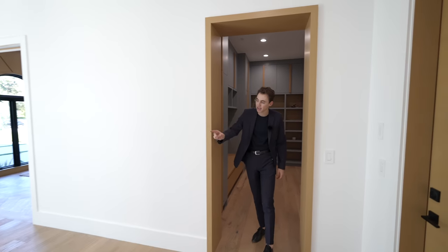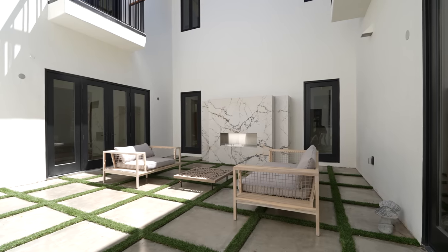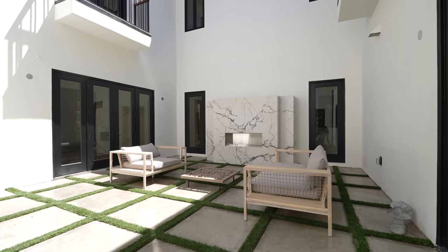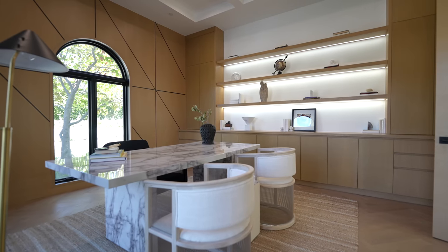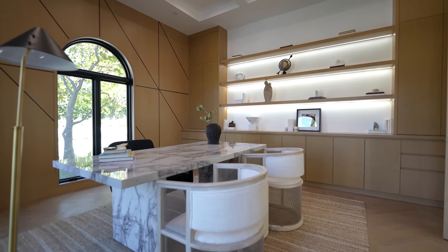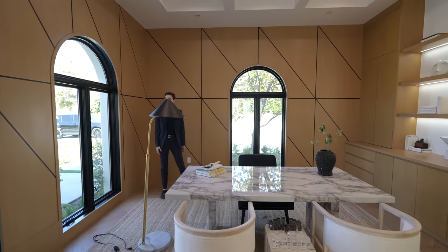And let's take a right-hand turn down the hallway here. We've got the courtyard access on my right, which we saw earlier, and positioned to my left, we've got the executive office space, which I mentioned just a little bit earlier here. Natural wooden details all across the section.